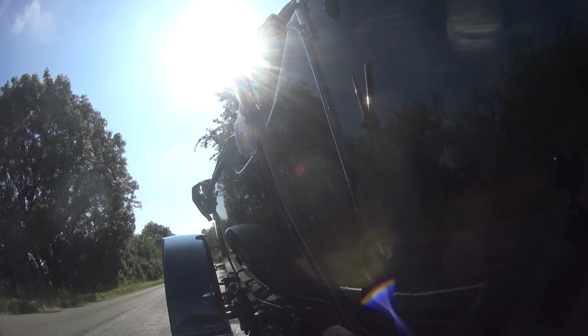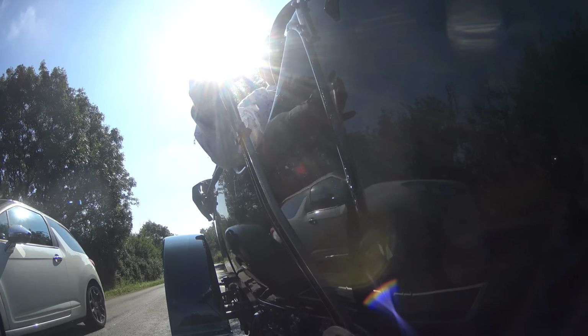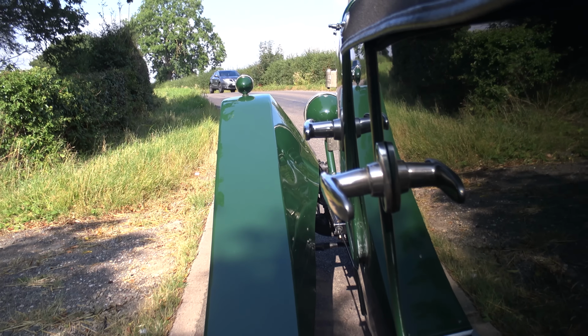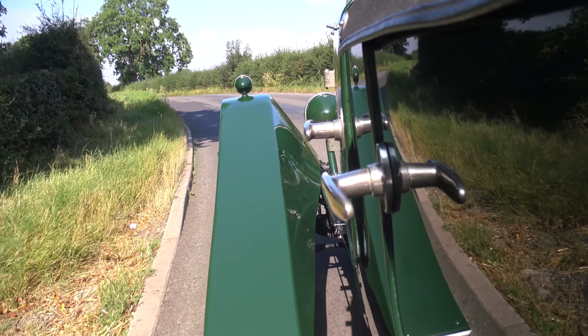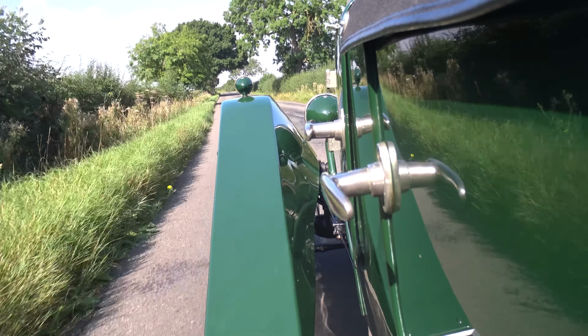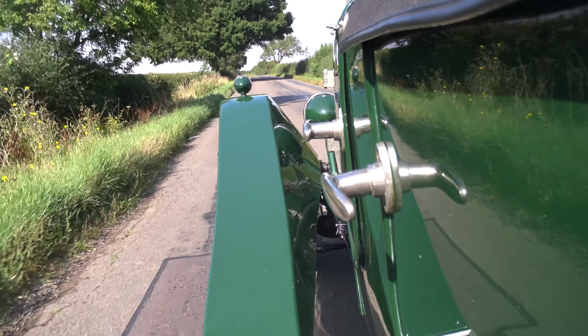Oh, hill start. Excellent. Handbrake on. Let's check we're in first gear. Oh, this is exciting, isn't it? First gear. It's actually got loads of torque. There's no rev counter in here, but it revved something like 3,500 RPM at most. Not exactly a VTEC lump.